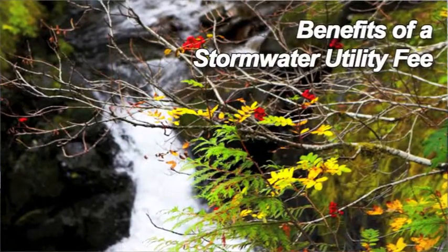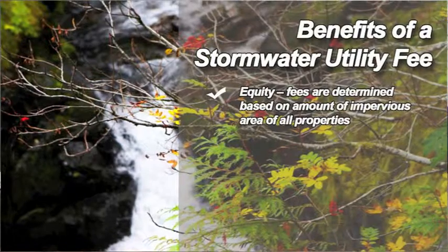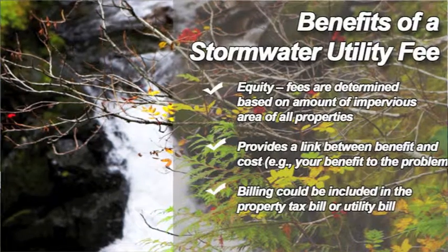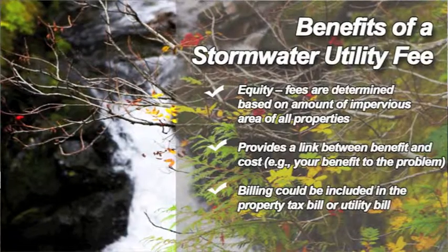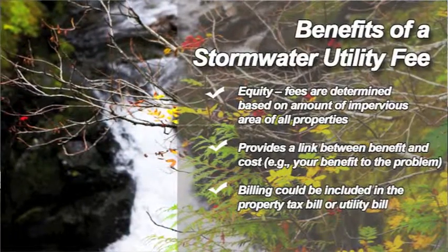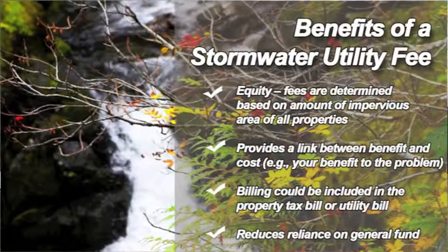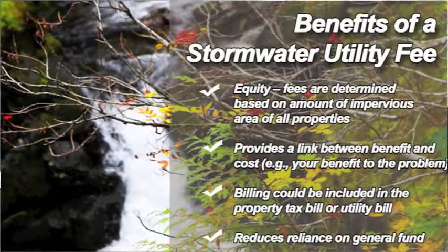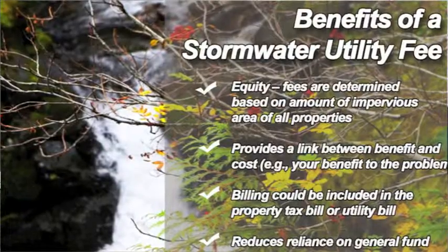The benefits of a stormwater utility: the fees are equitable, and they're determined based on the amount of rainfall that's contributed based on impervious area of a property. There is a link between the benefit and the cost charged to a property, and the billing could be easily rolled out to a customer or citizen in the form of a utility bill or a property tax bill. It really reduces the reliance on the general fund. There's a lot of stress on the general fund for education funding, police, fire, rescue, and other entities, and this would allow for a dedicated source for stormwater utility.